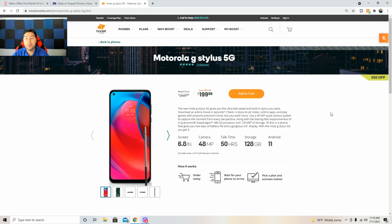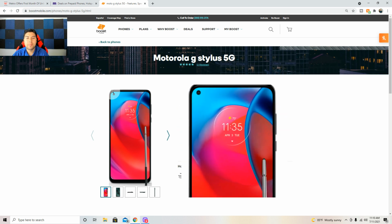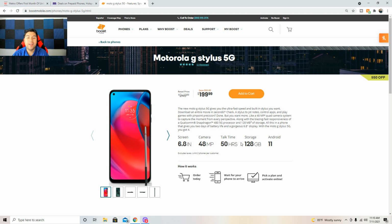It says, but you want more, like a 48 megapixel quad camera system to capture the moments from every perspective, along with the blazing fast responsiveness of the Qualcomm Snapdragon 480. So it is a 4 series Snapdragon 5G processor and 120 megabytes of storage. It says megabytes, maybe. It's supposed to be gigabytes, so I think that's a typo right there. It's 120 gigabytes, not megabytes. All this in a phone that gives you a 2-day battery life and a gorgeous 6.8 display with the Moto G Stylus 5G. You got it. So key features: 6.8 inch real big screen, 48 megapixel camera, 50 hours of talk time, 120 gigabytes of storage, and Android 11.